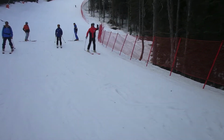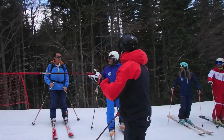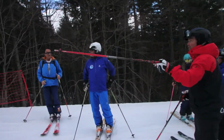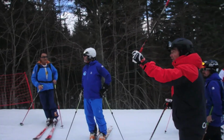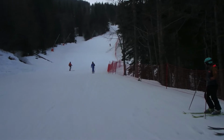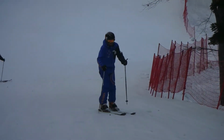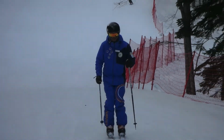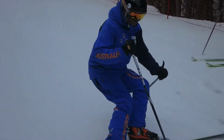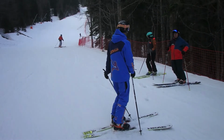Okay, you guys, right there. What part of the body is Ben using to grip the snow? Go ahead, Ben. Hockey stop. Do a couple plays. What joints do you notice are moving more than others? Is it the ankle joint, the knee joint, the hip joint? Which joints? What do you see?